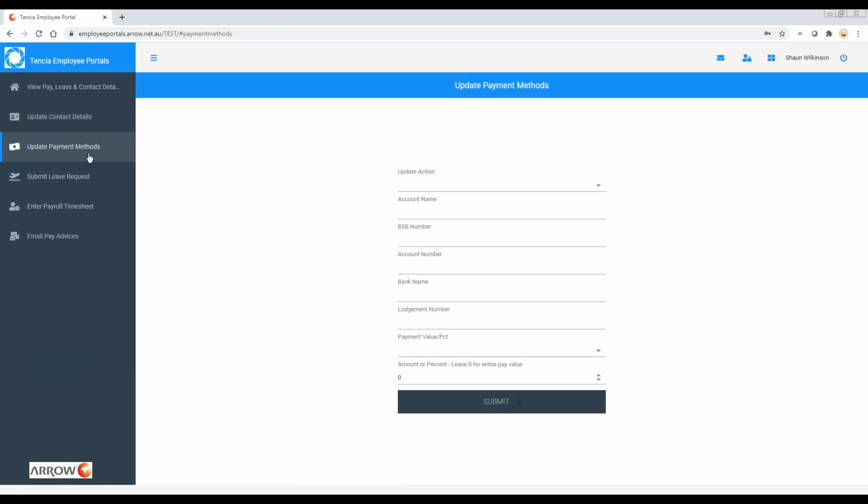I can update our payment methods as another example. Here with the update action, and we can replace existing payment methods or add a new one if you wanted to have multiples. When you replace an existing one, then you get to enter it in. I just enter in all sixes for this, just so I can identify this when we get back into Tencia. We'll say CBA in this instance.